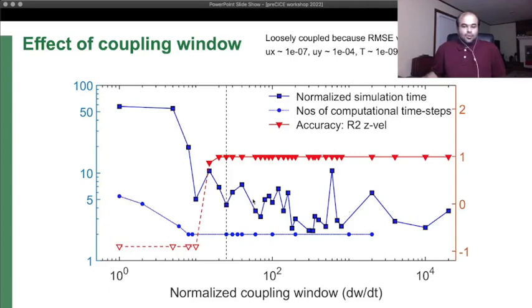Okay, before going forward, the next thing that I looked at was the effect of the coupling window. I'll explain this graph a little bit because this was insightful to some extent to investigate the volumetric coupling that we have performed over here. First of all, on the x-axis is the coupling window normalized by the time step. So essentially, 10 to the power 2, which is 100, means that the coupling window is 100 times larger than the computational time step.